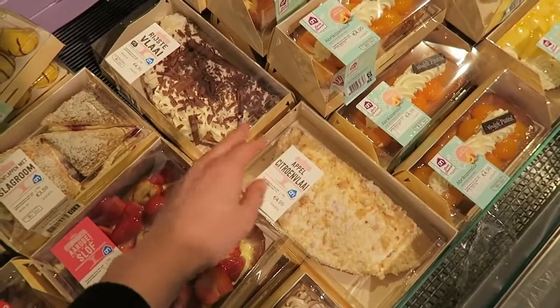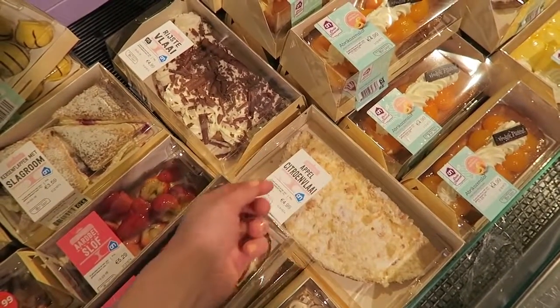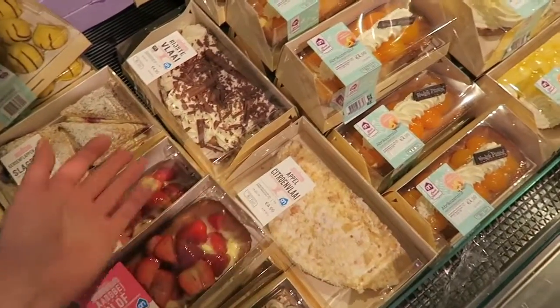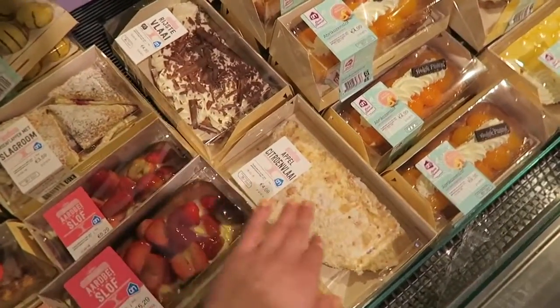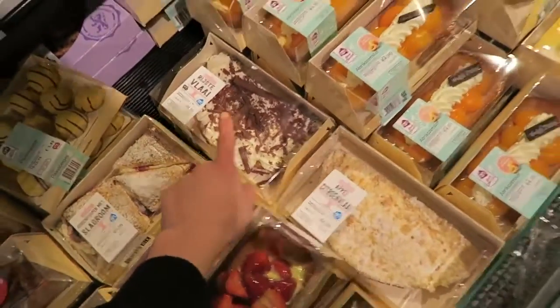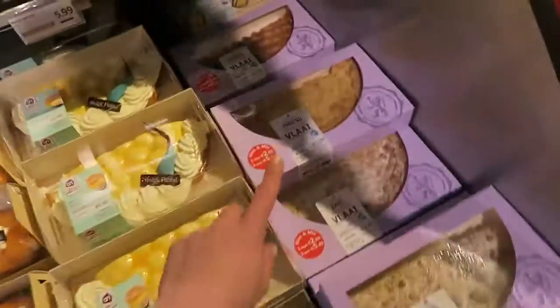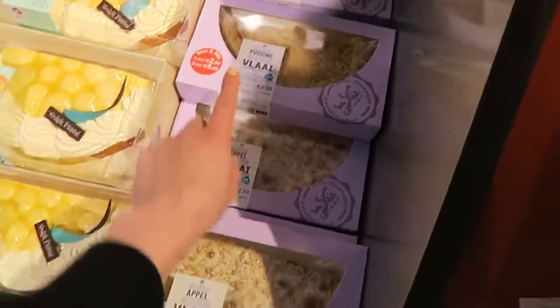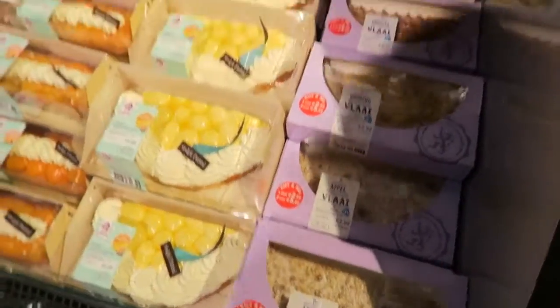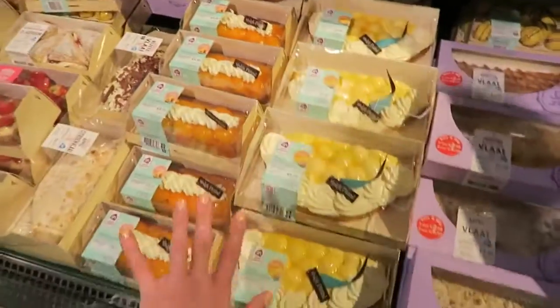It's like a pie. It's usually filled with some cream, and then maybe there's fruit on top, or they have so many different varieties. So this is an apple lemon vlaai. This is a rice vlaai with rice pudding. Then we have a pudding vlaai, and then we have apple crumble vlaai. So delicious. Try it. We're going to move on to the best section, the sweets.